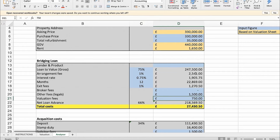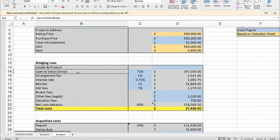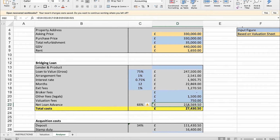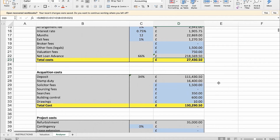Once you have calculated all the interest and all the fees, that will tell you how much of a net loan you will get. So here we had the loan to value, which was gross, and here we have the net. Again, this is covered in the finance section if you want to review it, but essentially this number here is the amount of money the bank will give you cash in hand. They won't actually give you 75%. They will give you 75%, but they'll hold on to all of the fees and give you the amount left after taking into consideration all of the fees. So the total cost for the bridging is £27,430.